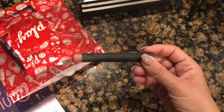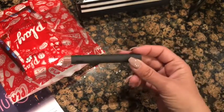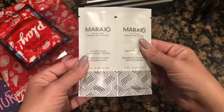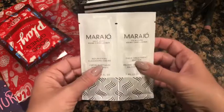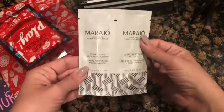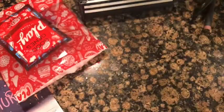So again, this is the Bite Beauty Matte Lip Cream in Glacé. So I'm gonna put this aside. The next repeat is these Marajo shampoo and conditioner packets. So I don't know if I'm gonna put these in the giveaway or if I'm gonna just try it. I'm not quite sure yet, but I am gonna put this aside too.